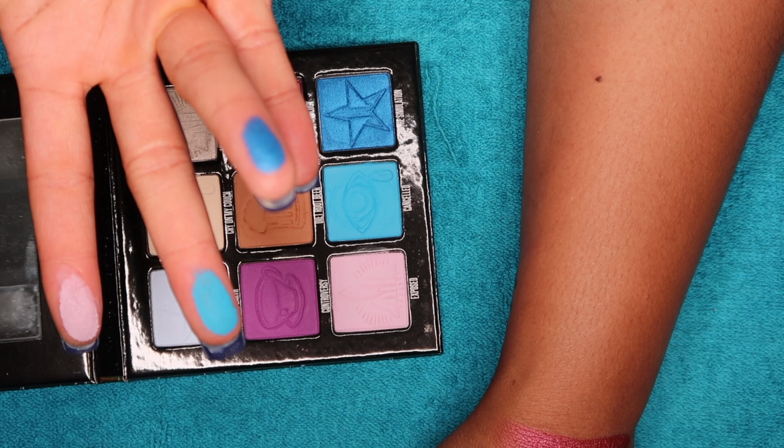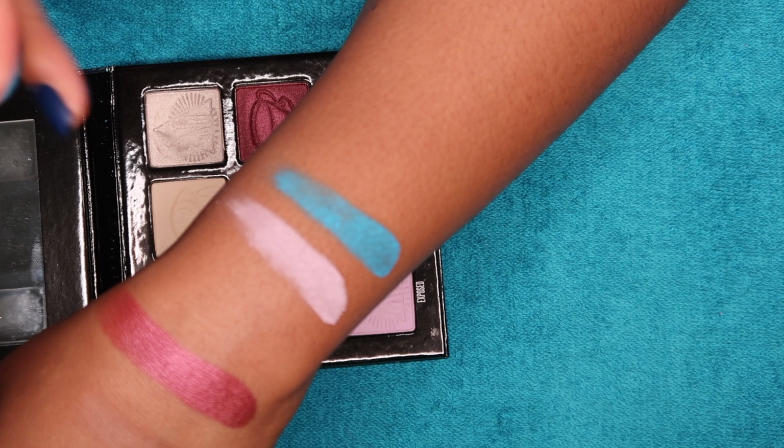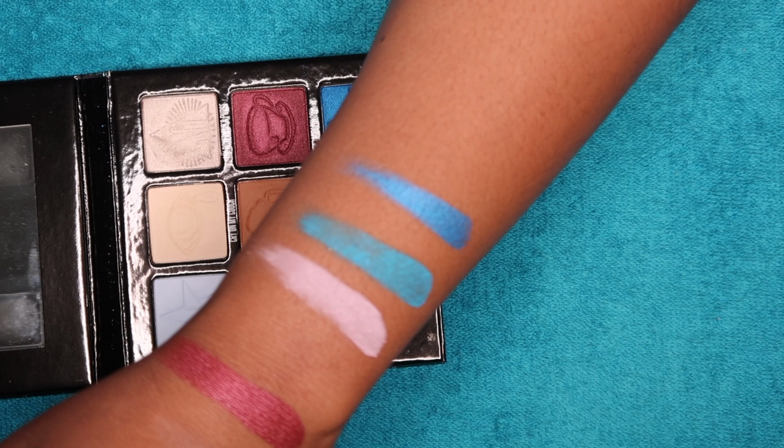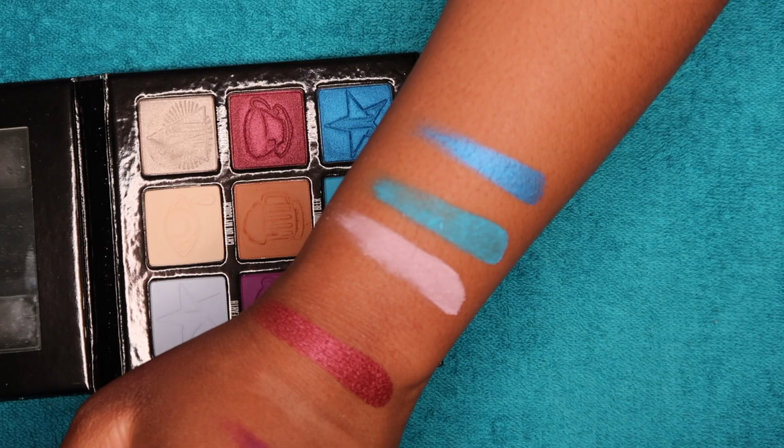Okay, let's swatch these because I'm excited. You guys know blue is my favorite color. Okay, she's a little on the patchy side, but I still like her. Definitely a future for these two. Yes. I'm ready. Okay. So that's mini controversy.